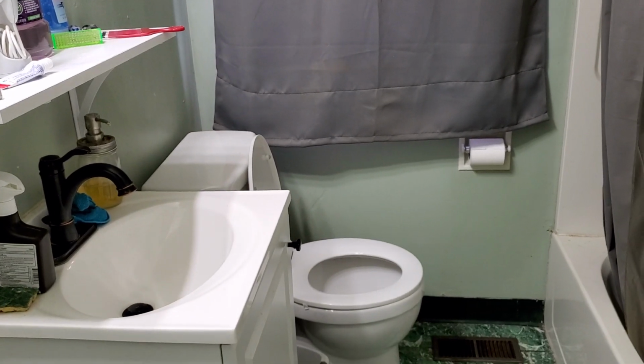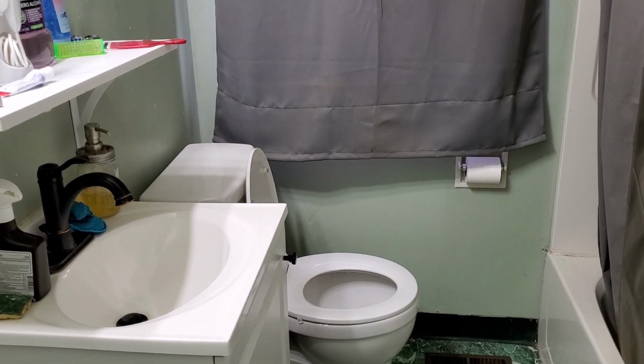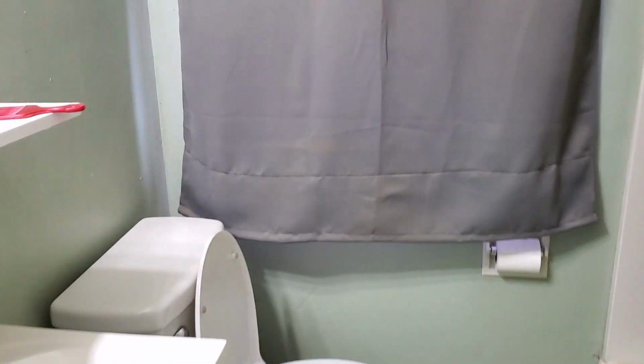And the reason we're getting rid of this one closet is because we're gonna change the tub out. I already said that. Okay, sorry. He wasn't listening. I was.